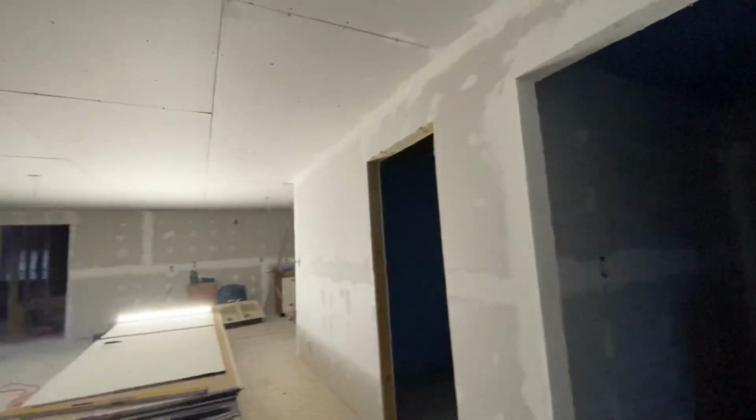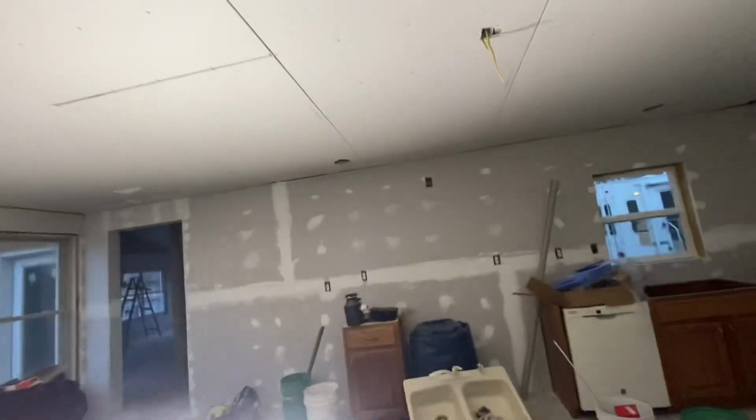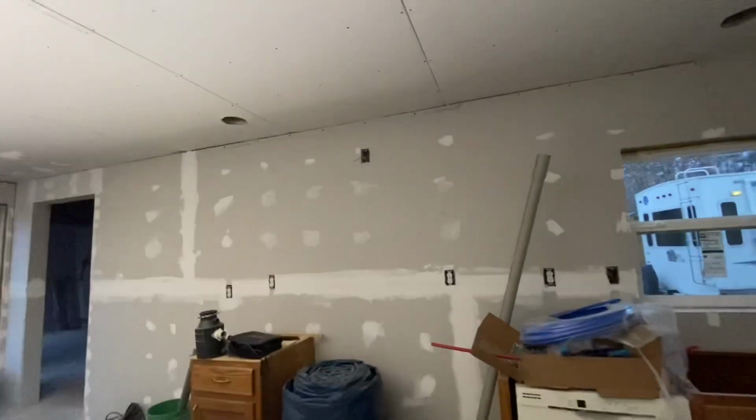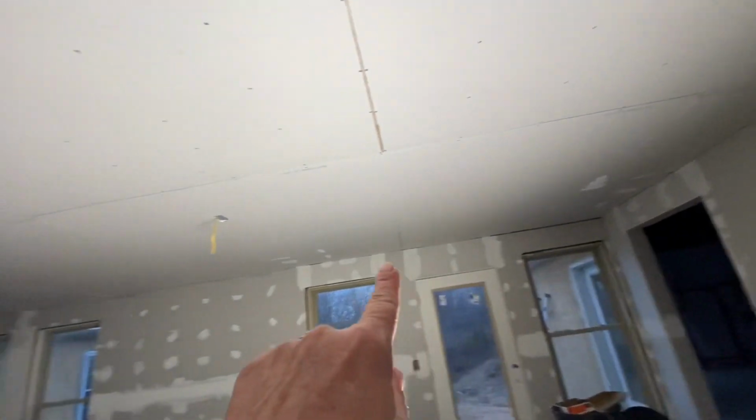I've been working on mudding and taping this house. Thank God you can't see the texture. But we're getting there. I've hurt my shoulder again, or never really healed, but I got all this room done and got the horizontal and vertical lines done in this room. Started working on some of the ceiling and I'm doing the corners.